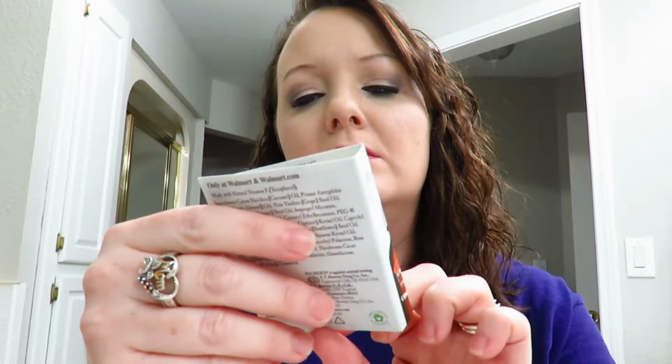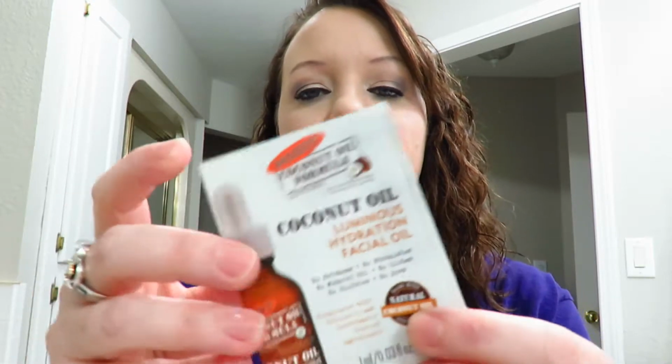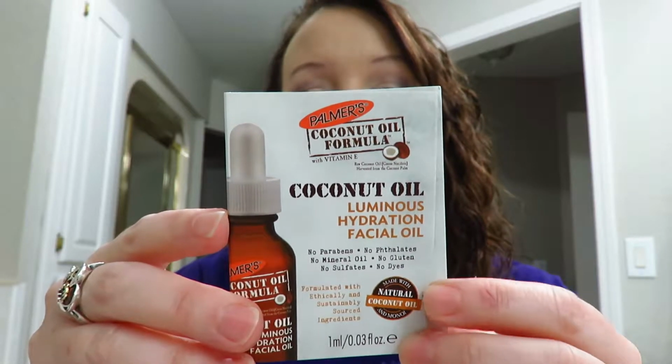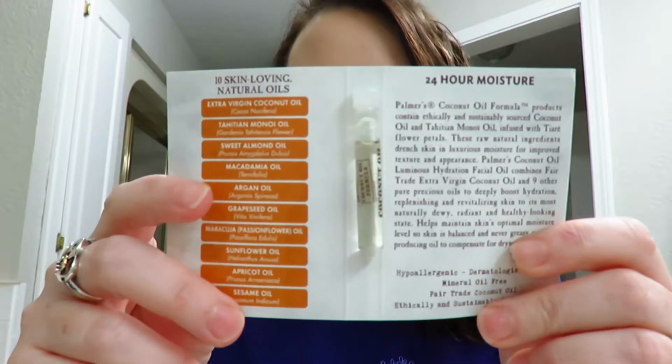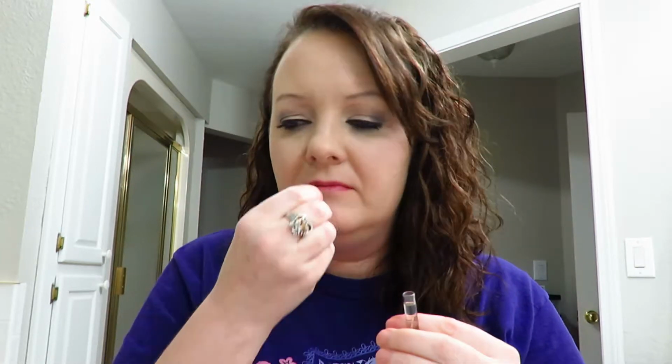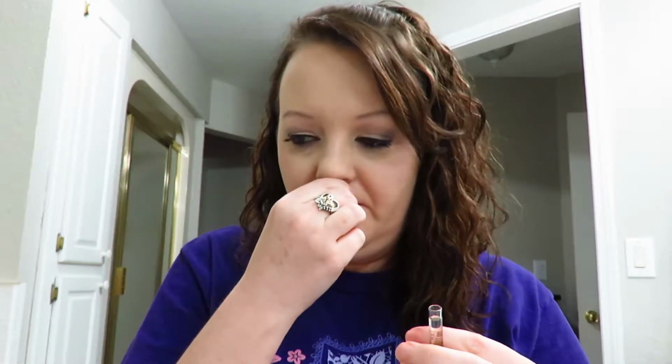This is a coconut oil luminous hydration facial oil by Palmer's. It says only at Walmart and Walmart.com. A little sample in there. I don't know if this is what I'm smelling. Let's see. That might be what I'm smelling. I think it is. It has a really, really strong coconut scent to it.